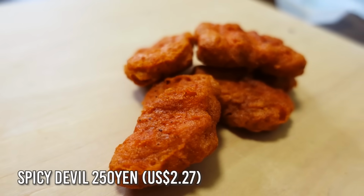Oh, this is a winner. I like this one too. I don't know which one I like better. The ugly cheeseburger, or do I like this one? Whatever it's called, I can't remember what it's called. Deluxe chicken whopper or something like that. That's pretty good. Next one is chicken nugget spicy devil.